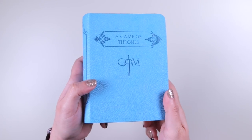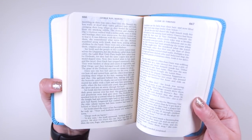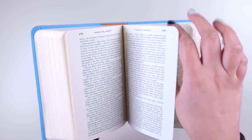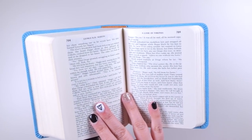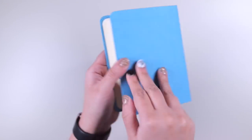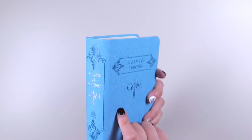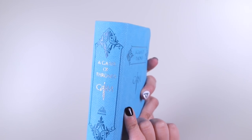So let's take a closer look at the inside of the book. As you can see, the lettering is quite small and the pages are pretty thin. So while flipping through, I'd probably want to be a little careful that I don't bend them too much. And I'd also want to be a little careful that I don't open up the book too much and cause creases in the spine and the leather. I don't know if that would actually happen, but it's probably just a precaution that I would take just because it's such a beautiful set and I want to maintain its shape.